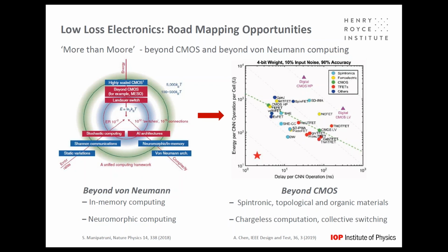And so we're looking for new architectures for computing, such as what goes on in the brain, neuromorphic computing. And the diagram on the left shows our desire to reduce the energy cost per bit, to make things more complicated, but as well minimize error rates. And in order to do that, we need to again move towards that red star on the bottom of the diagram on the right-hand side. But here we need to use different devices and different materials from conventional CMOS. So things like spintronic, topological, and organic materials, and use, as we heard earlier on, things like chargeless computational schemes and collective switching. Final slide, please.